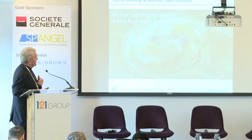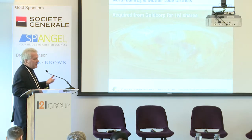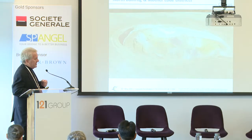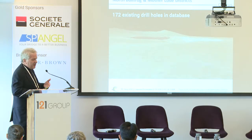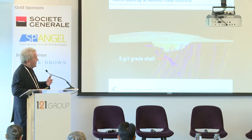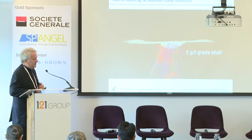We'll take a quick look here at what the deposit looks like itself. Right now we have about 230 drill holes in this deposit. We'll come out with our initial resource on this at the beginning of September. And then that will be followed up about 30 days later with a preliminary economic assessment that'll put some dollar numbers around what this deposit can be.